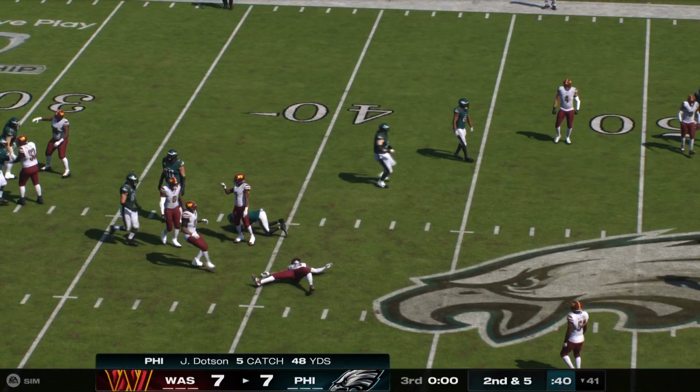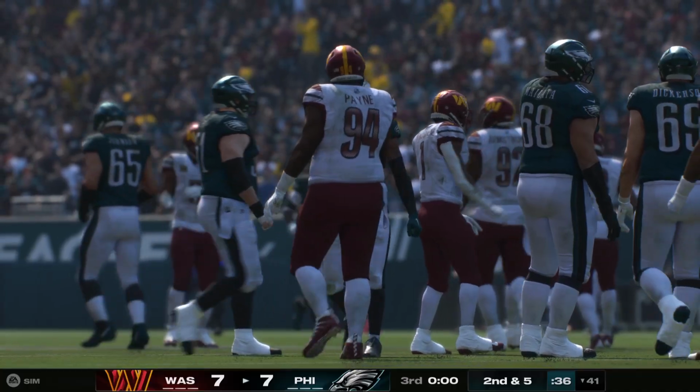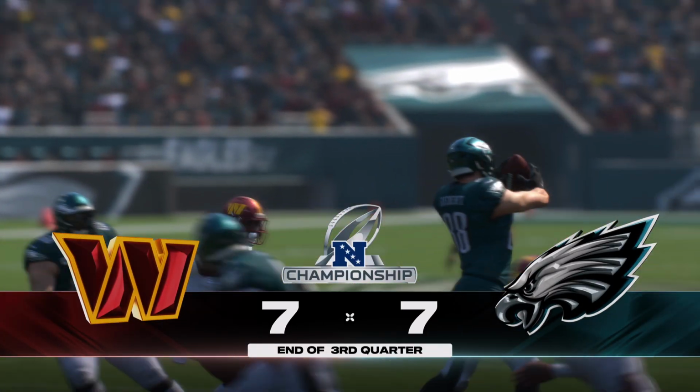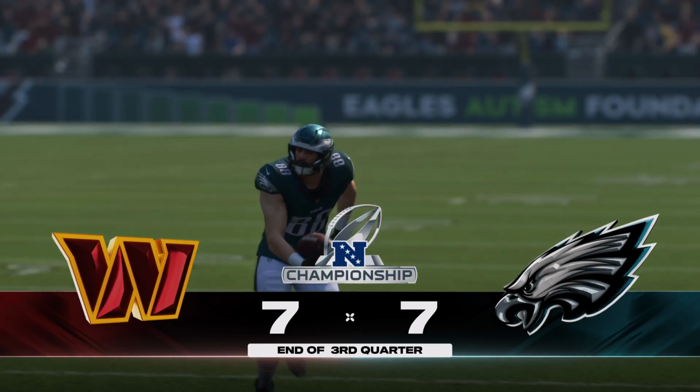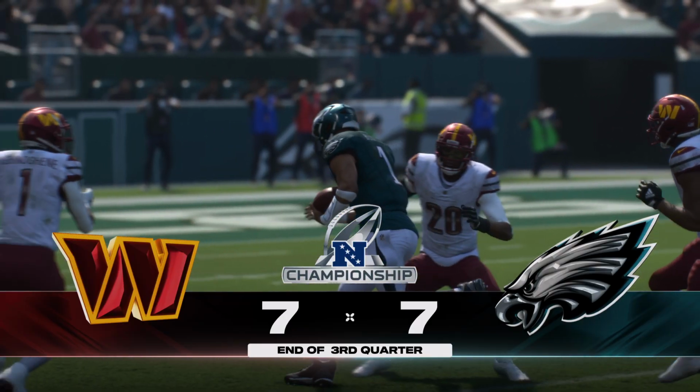This pass hauled in by Dotson. And he'll be brought down on what's going to turn out to be the final play of this third quarter. So the scoring dried up here in the third. Nothing that quarter for either side. This is the National Football League on EA Sports.